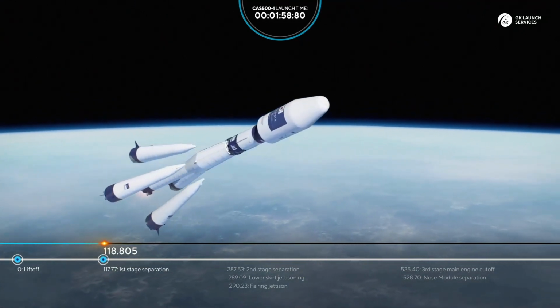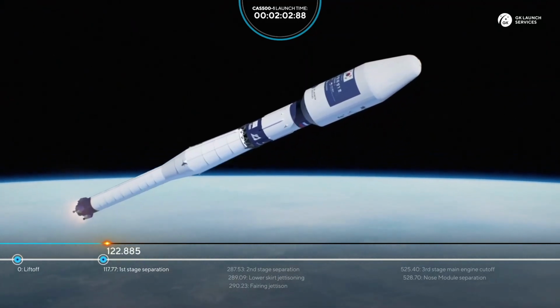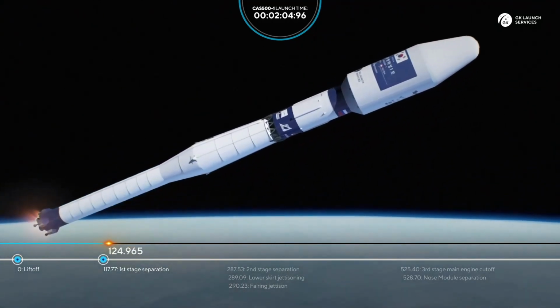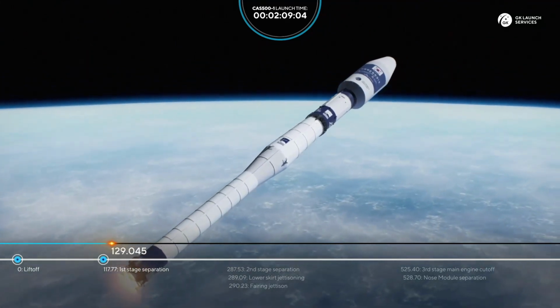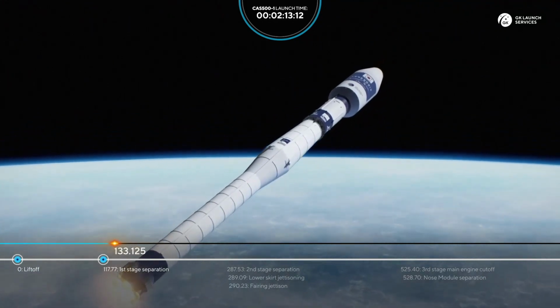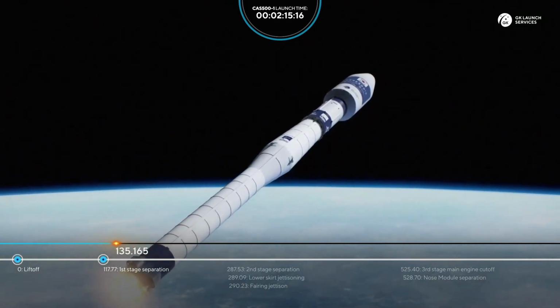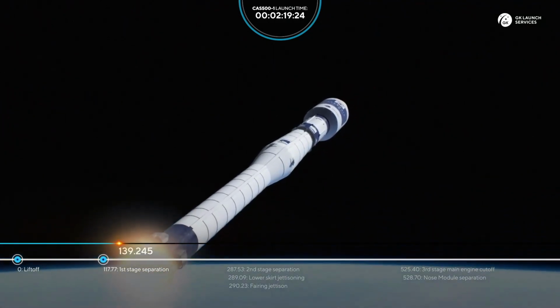So we're about to separate the strap-on boosters. Separation of the strap-on boosters confirmed. Separation of the first stage confirmed, in other words. Now the second stage motor parameters are nominal. So we're about 140 seconds into flight.